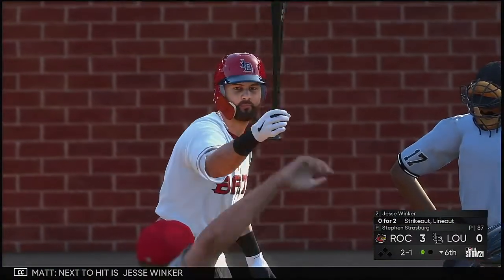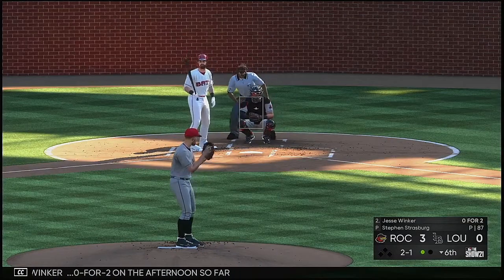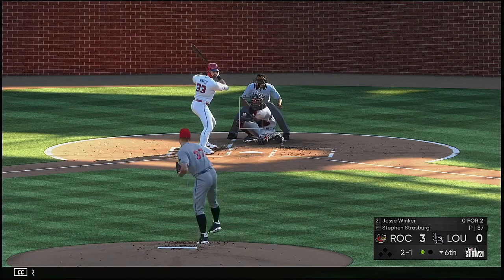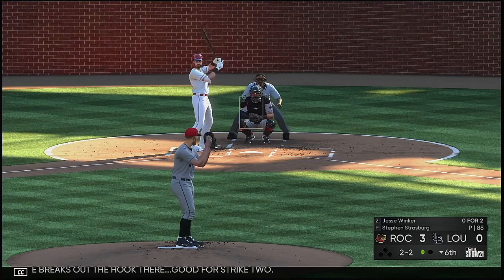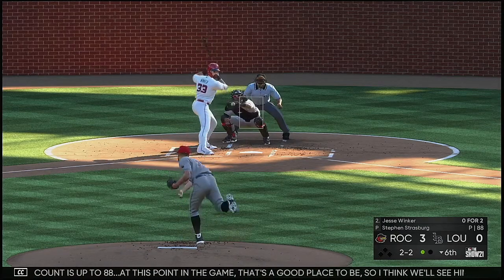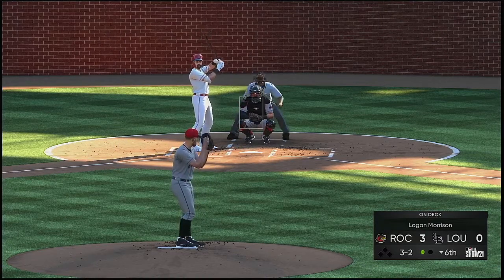Next to hit is Jesse Winker, 0-for-2 on the afternoon so far. Winker. Oh, he breaks out the hook there. Good for strike two. You see there, the pitch count is up to 88. And at this point in the game, that's a good place to be. So I think we'll see him stay out there for at least a little while longer. Full count now.